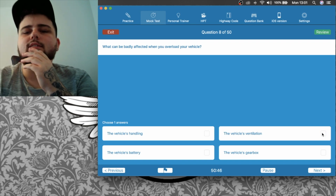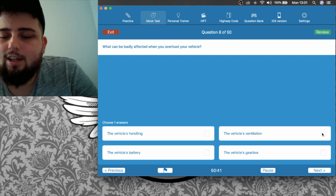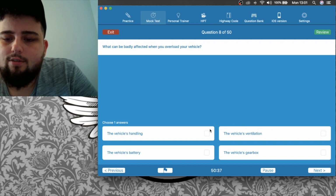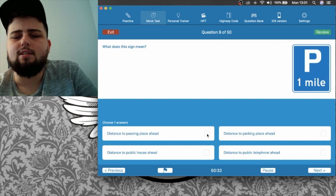What can be badly affected when you overload your vehicle? The vehicle's handling, the vehicle's ventilation, the vehicle's battery, the vehicle's gearbox. It's got to be the handling, innit? The heavier it is, the harder it's got to be to control. Yeah, it's got to be.